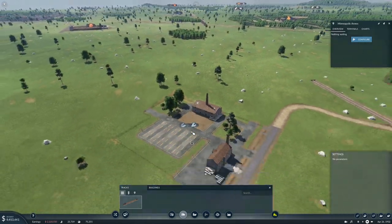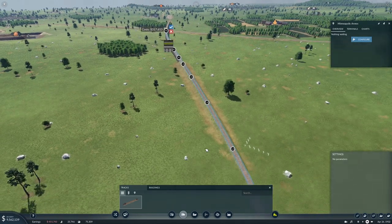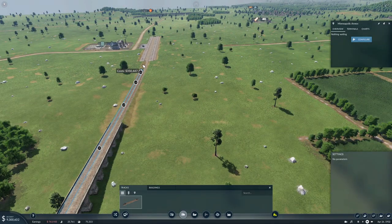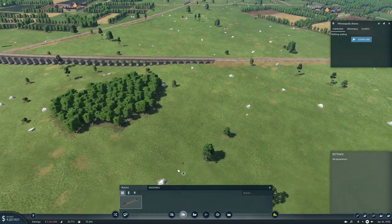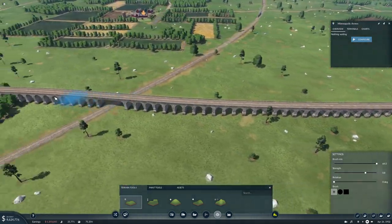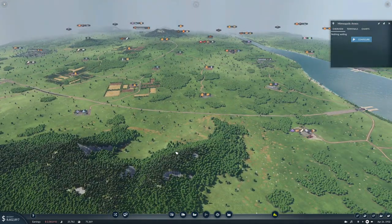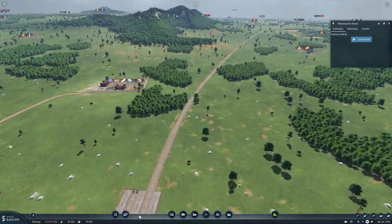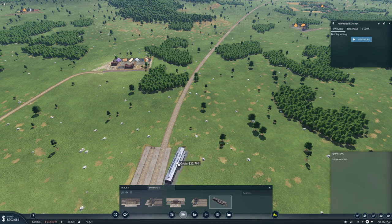And then... like that. That'll do! Okay. Smooth it off a bit. Like that. So that's that set up. We need a train depot. I think I'll put it right here for now.